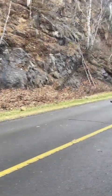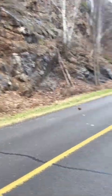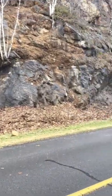Rock slide zone. Passed it and then turned around again, just gotta film it. Kinda riding along, and there's a bike path down there. But what I'm trying to find is parking lot 3. I think that might be a little bit further on.